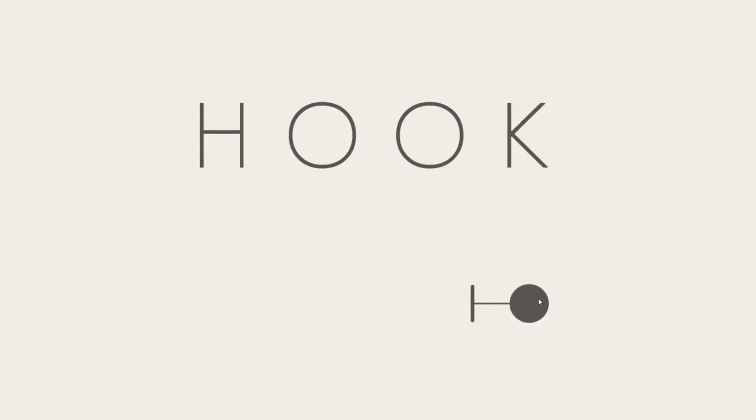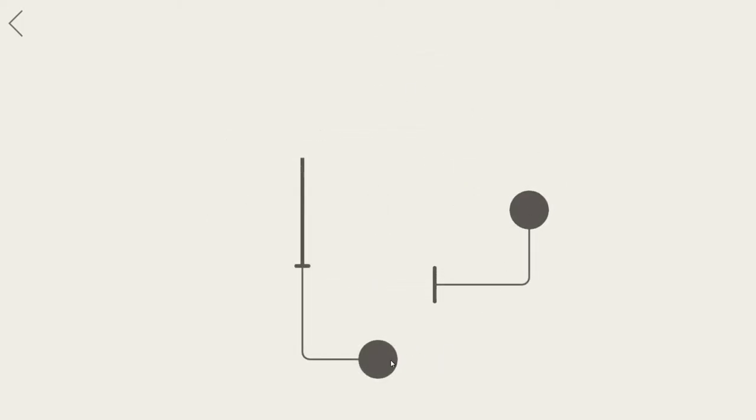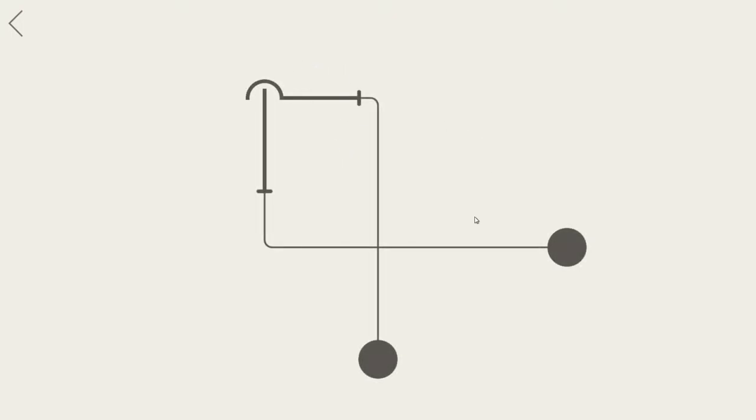Welcome to Hook, the short minimalist puzzle game, where I guess you just click buttons to solve stuff. I don't really know. Do I have to click? I guess that's how it works. It describes itself as a short minimalist puzzle game, and I guess the goal is to retract these long beams into these beams. Try to trick me, and their curved tunnel will get hooked.